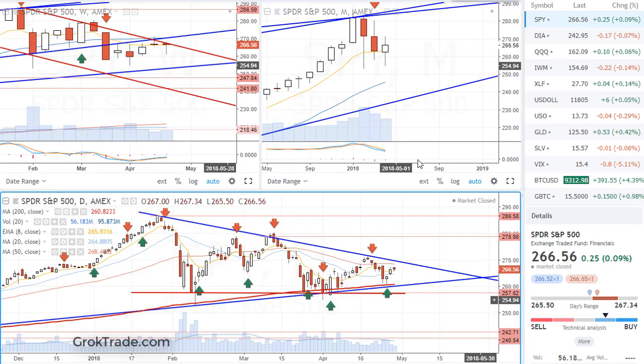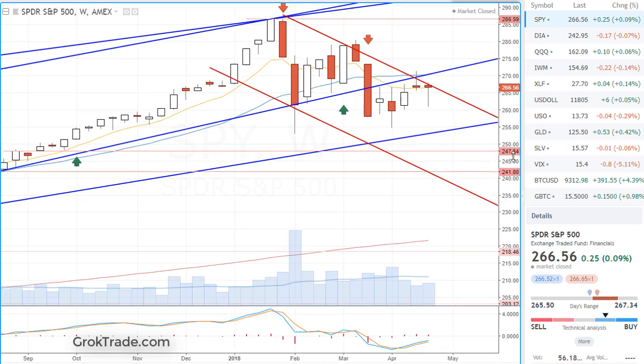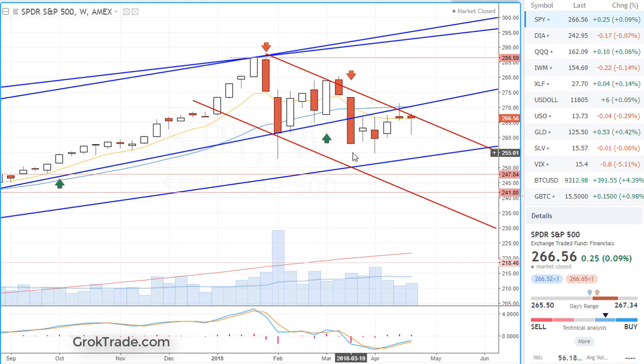If we look at the weekly chart, this is very, very interesting. I've got a sell on the weekly. There's a lot going on, a lot of lines. I don't have time to go through all of those, but go to past videos to understand my thinking here.